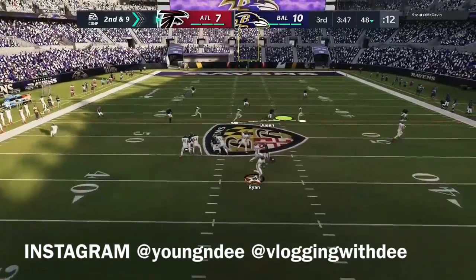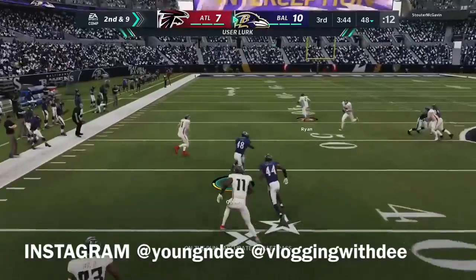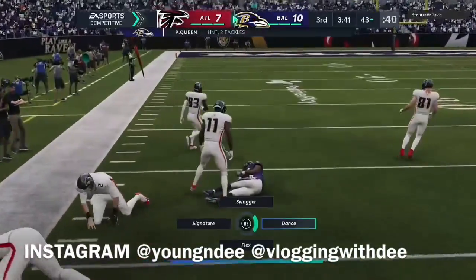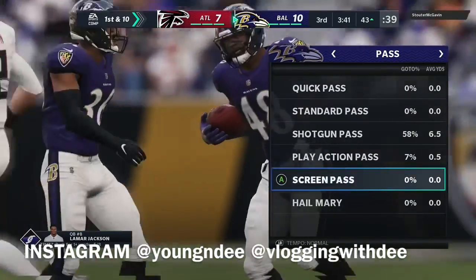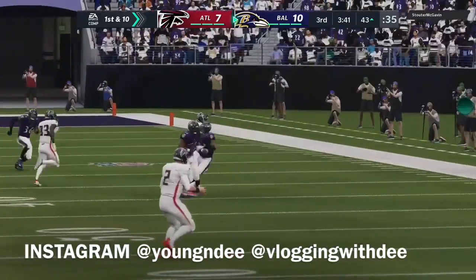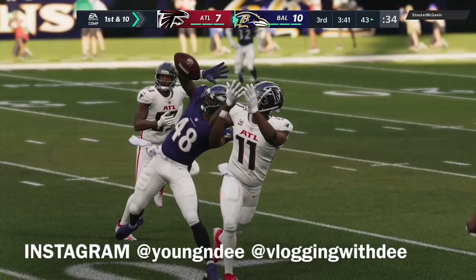Out of the gun, it's Ryan. Eluding the pressure right. And yet again, Ryan is intercepted. Picked off by Patrick Queen, and he's able to get it back here to the 43-yard line. The first half did not go their way, and that's not going to help matters at all. An interception here on the opening drive of the 3rd quarter. Obviously not what they were striving to accomplish.